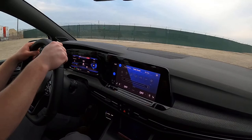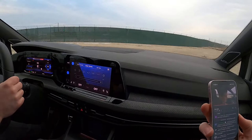What's in Charlie's hand? It looks like a pink phone. It's a pink iPhone. It's Alyssa's. It's my phone.